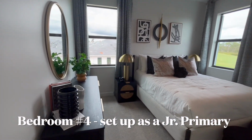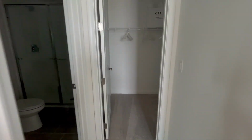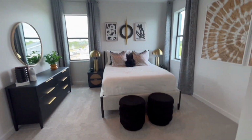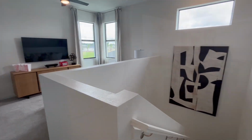This model, also what I like is that this is like having a second primary bedroom. So this is the larger bedroom of the upstairs. So it has its own bathroom. This one's a shower instead of a tub. Again, a walk-in closet and a very nice size room. So this is like basically having another primary room, which is really nice. So that would be your upstairs. So now let's go take a look at that backyard.